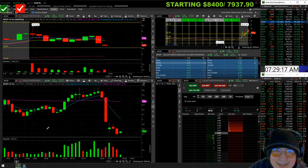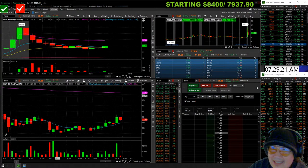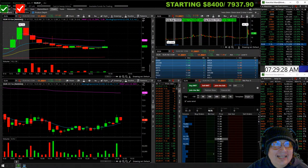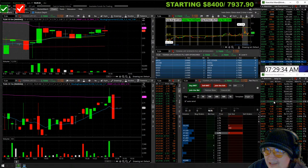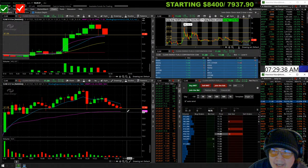Let's see. Is there anything moving out here? What are we looking at? The ISUN is popping up here a little bit. I don't really see nothing I like out here as of yet. Hopefully some other trades show themselves. I'm still in CLNE looking for 11.01.